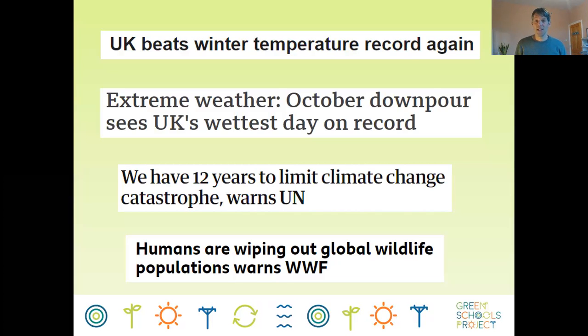And scientists have said that we have 12 years to actually really get a handle on this problem, beyond which we might come to a point where we can't actually do anything about it anymore. And that was a couple of years ago. So we're kind of down to 10 years now. So we need to act quite fast.